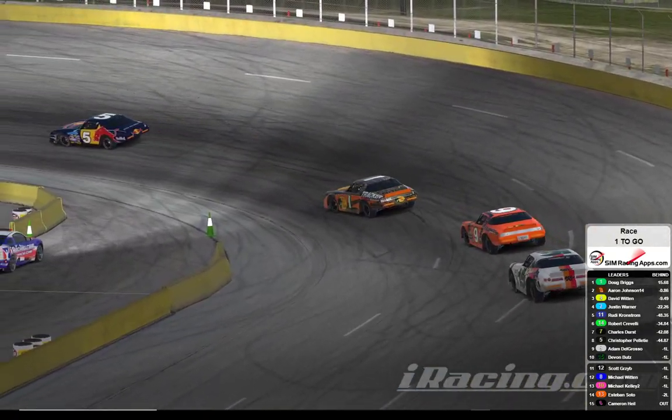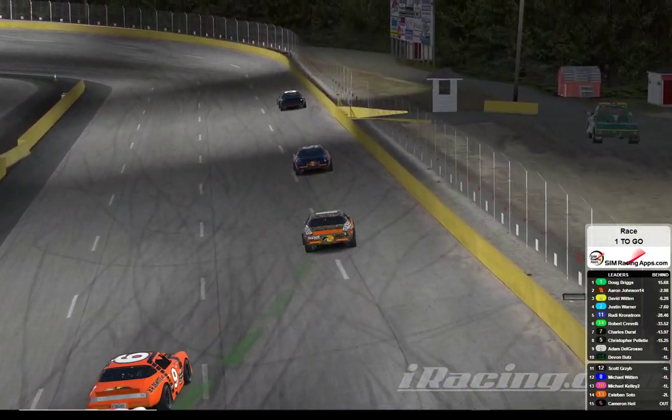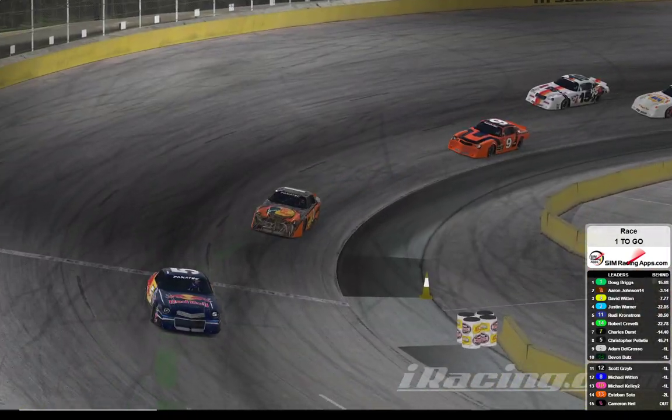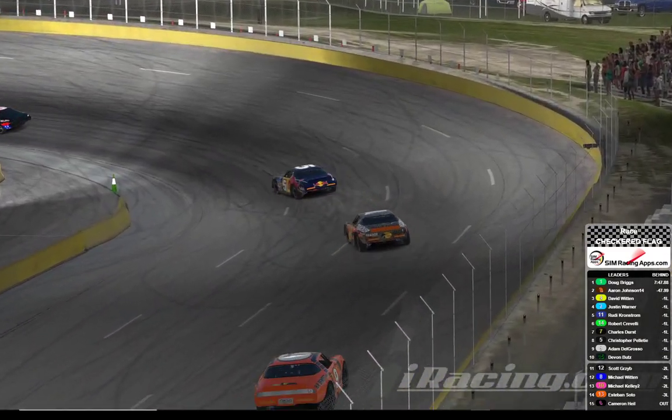There's 1 to go. Briggs takes the white flag. Unless there's an accident, there is no way that Aaron Johnson's going to catch Doug Briggs. Briggs is going to take the victory here, provided nothing happens through the center of 3 and 4. Now out onto the front straightaway. There's your winner, folks. Doug Briggs takes the victory at Southern National Motorsports Park.